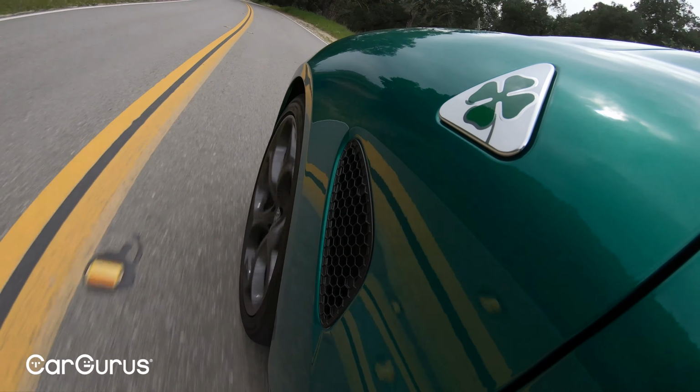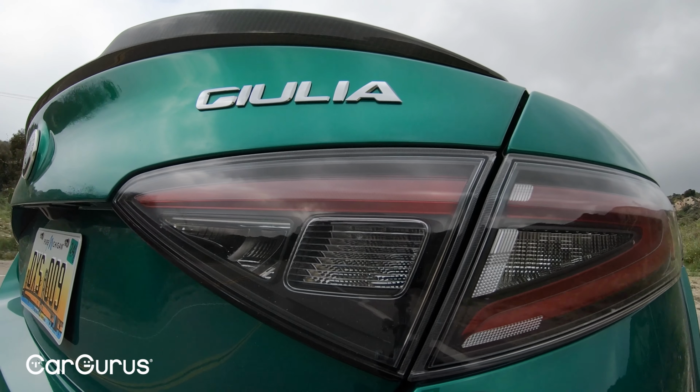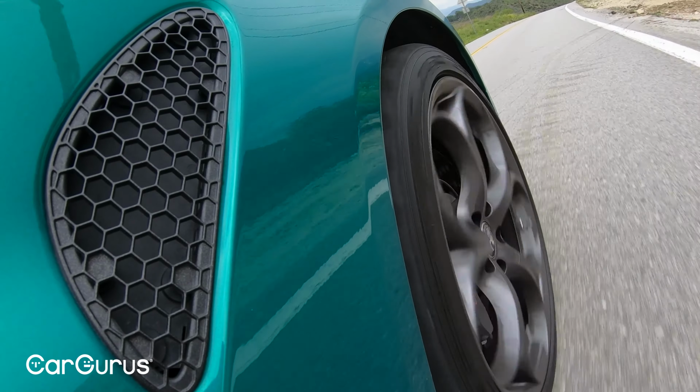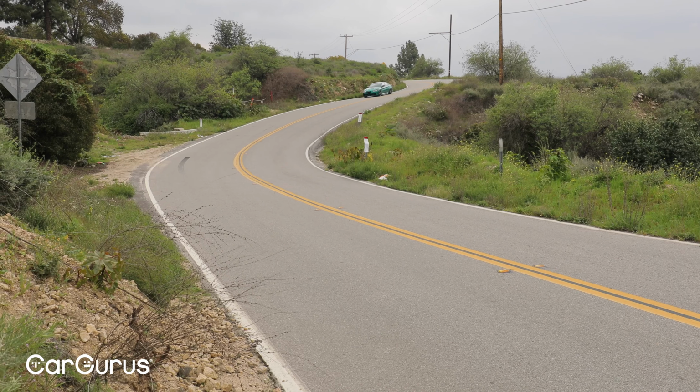What's also cool are the drive modes. There's 3 different ones on this Quadrifoglio and then an additional race mode. Each of the drive modes gives the car a very unique feel, so you can have a very docile daily driver in this Quadrifoglio, and then when you're on a canyon road like this, you can turn it up and have a lot more fun. So I like that adjustability and that flexibility.